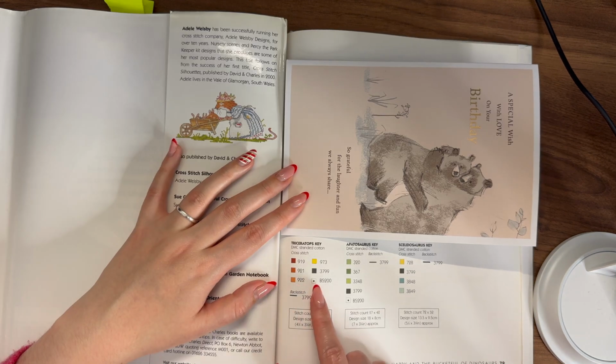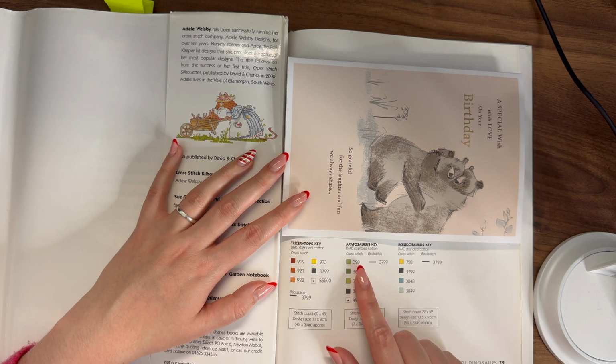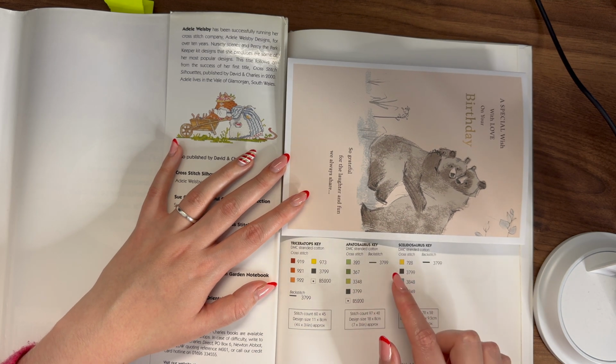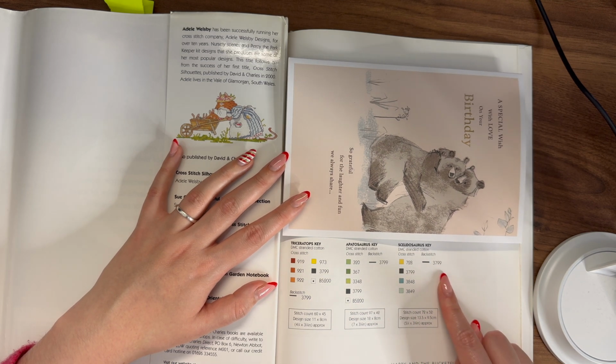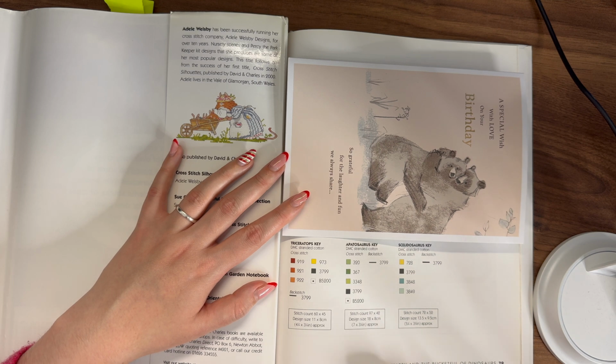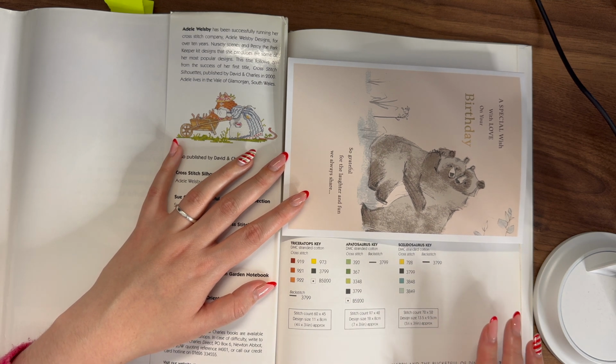So the Triceratops uses 6 colours and some backstitch in black, 3799. Apatosaurus uses 5 colours and backstitch again in 3799, and the Coelosaurus also uses 4 colours and the same backstitch in 3799. So they slightly differ in size, as do dinosaurs, of course.